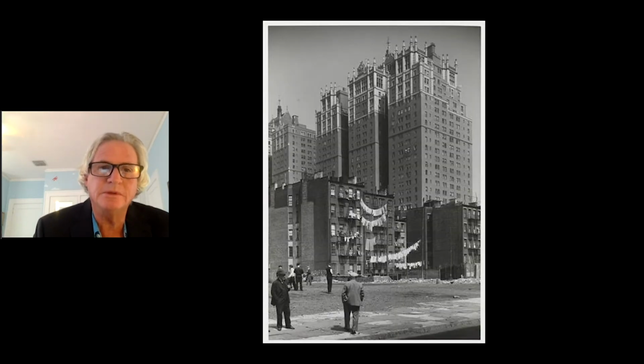Here you see some of the tenements being torn down and Tudor City going up in these vintage photos. And here we have the four buildings that survive. The one on the upper left is East 41st. That's still there. And the three sort of row houses on East 43rd remain.